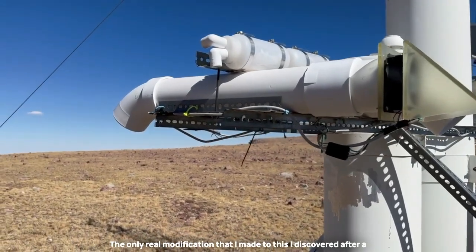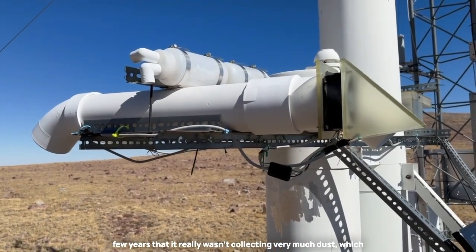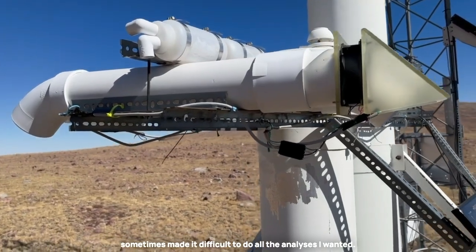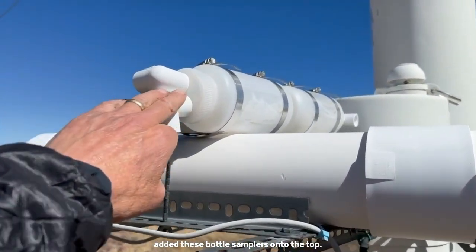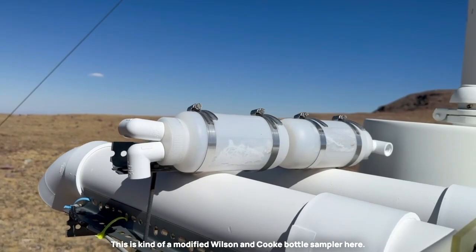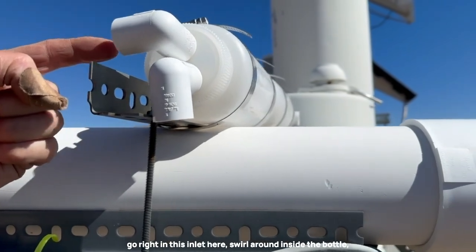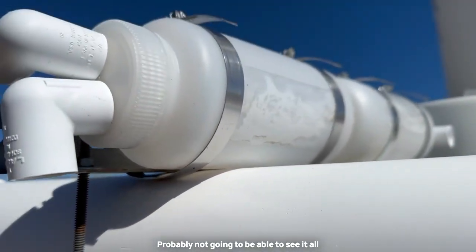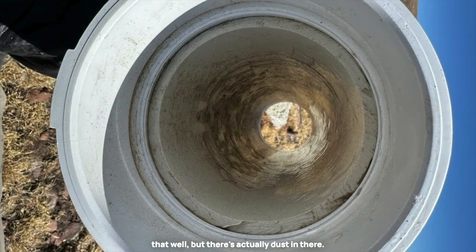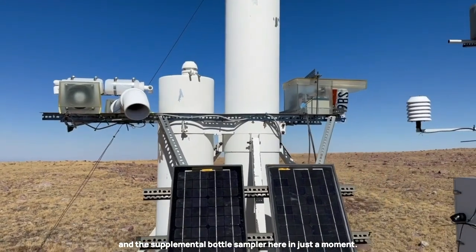The only real modification that I made to this, I discovered after a few years that it really wasn't collecting very much dust, which sometimes made it difficult to do all the analyses I wanted. So Emmett Norris and I in 2016 or 2017 added these bottle samplers onto the top. This is kind of a modified Wilson and Cook bottle sampler here. So when the wind is blowing from the north, air and dust can go right in this inlet here, swirl around inside the bottle, and the air comes out here and the dust stays behind. Probably not going to be able to see it all that well, but there's actually dust in there. And I will get to work on emptying both the active sampler and the supplemental bottle sampler here in just a moment.